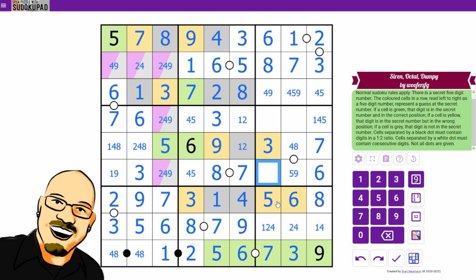What can this be? Yep, we're just going to go that route, aren't we? 1, 2, 3, 4, 5, 6, 7, 8, 9. 1, 2, 4, 5, 9. Too many options. Way too many options.